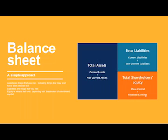Then we have the liability side, which is also made up of current and non-current. Liabilities are things that we owe, like accounts payable, short-term notes payable, line of credit. All are examples of current liabilities because, again, they're due within 1 year. Non-current or long-term liabilities could be things like notes payable or other long-term debt financing.